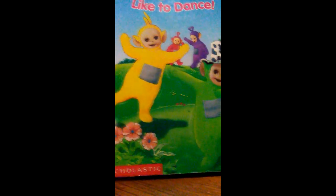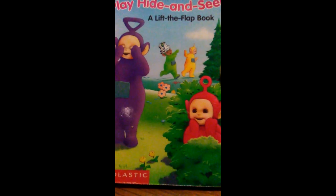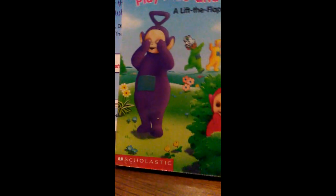And we have Teletubbies Like to Dance. This book is weirdly bent in some way. And then it says, look for Teletubbies, play hide and seek. But I don't have to because it's right here. And this one's in better condition than the other one. I don't know what happened to that one. Let's see, what else?